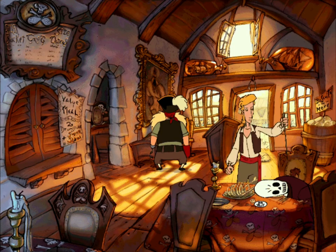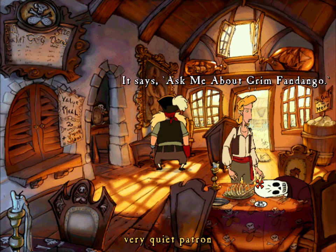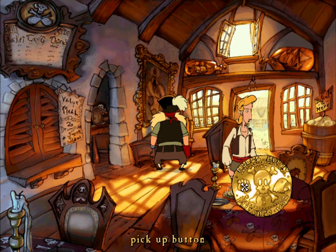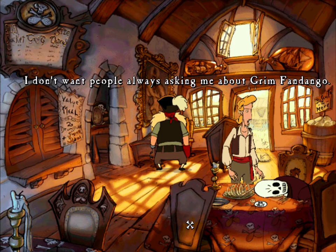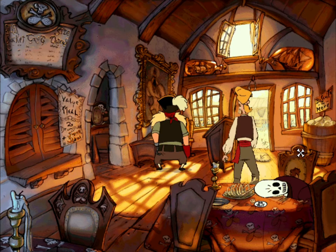I'm gonna take this butter knife. Can I look at this button? It says, ask me about Grim Fandango. Oh, that's why the skull looks like that. Grim Fandango. I don't want people always asking me about Grim Fandango. Oh, that's a great joke. I never got that as a kid. Ah, that's wonderful. All right, out we go.